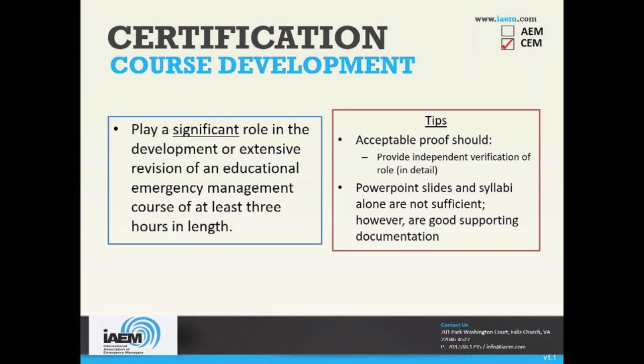Pam, go ahead. Thank you, Ed. The next slide is on course development. And again, course development being the word you've got to remember. It means you actually played a significant role in the development of either a revision or a beginning manual, anything that has to do with educational emergency management courses that are at least 3 hours in length. It doesn't mean you can design the tornado on the front page only. It means you've got to put in there all about the tornado itself.